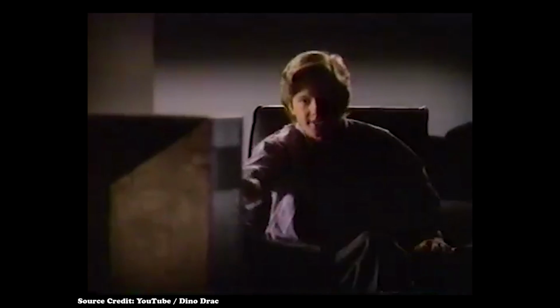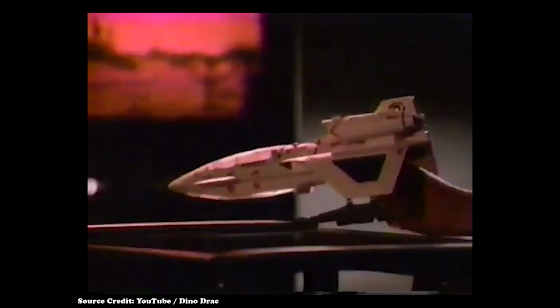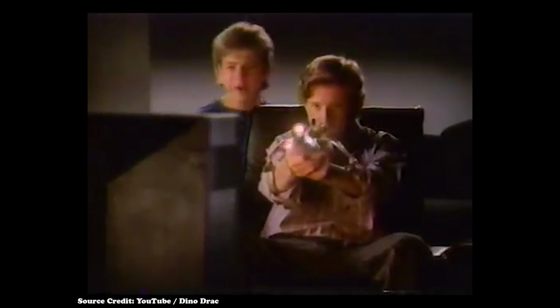Captain Power has come to TV, and you can be part of it. What are you doing? Aim the PowerJet XT7, fire invisible beams at the television targets, and score!